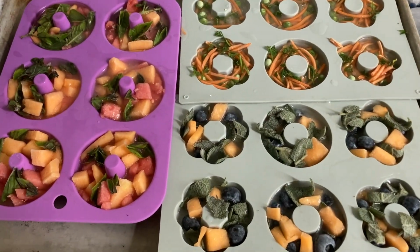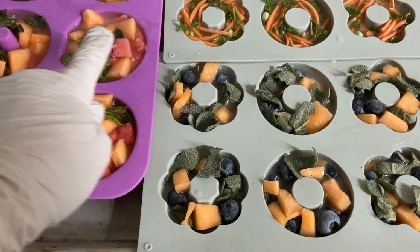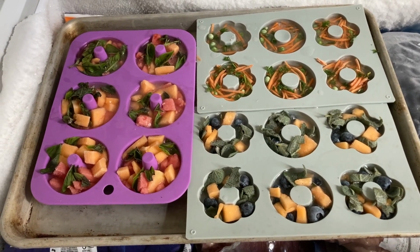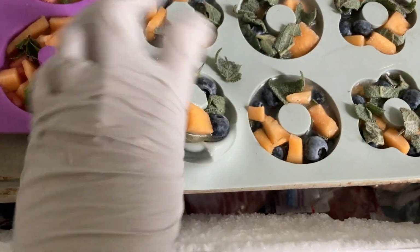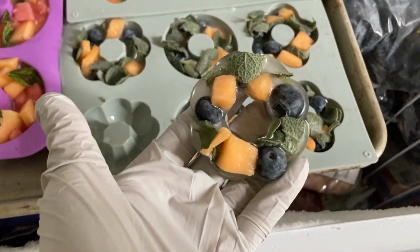Ooh, very nice. Looks fancy. Everything has solidified, which is good. So here's the thing. You can keep them in these trays and pop them out as you need them, or take them all out and put them in a gallon Ziploc bag. I'm just going to pop them out. Look at this. Yay. How cool is that?